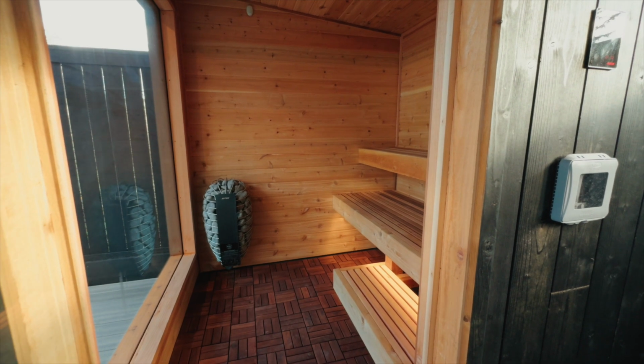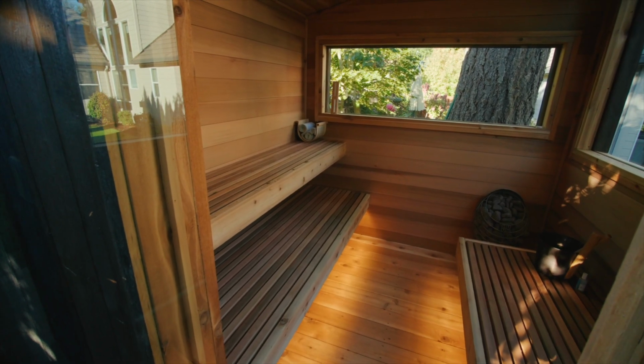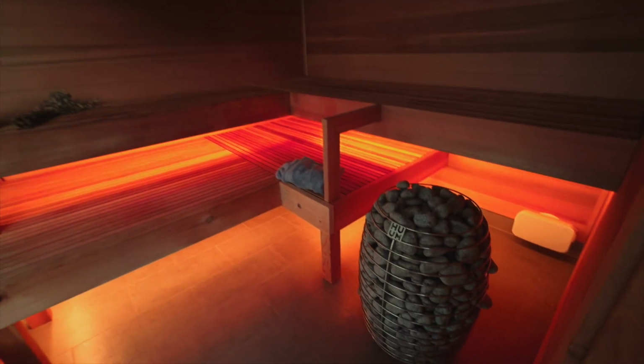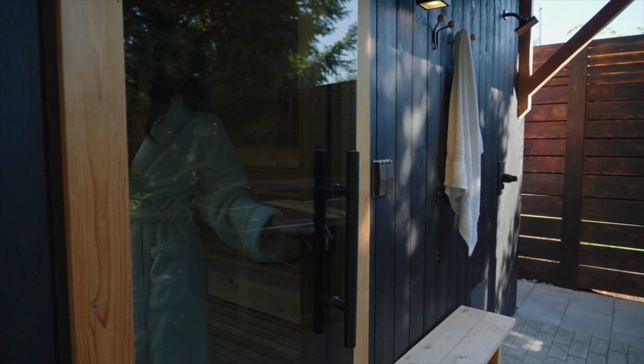The first factor is sizing, because it's easy to think bigger is better, but that's not always true. A 7x7 sauna can comfortably fit 3 people sitting or 1 person laying down with someone else seated. That's more than enough for most households. Larger layouts like a 10x10 allow for L-shaped benches and more seating. But the real question isn't how big you can go, it's how you actually use it, because if it's just you or a couple people, most of the time, going bigger adds cost without adding much value.